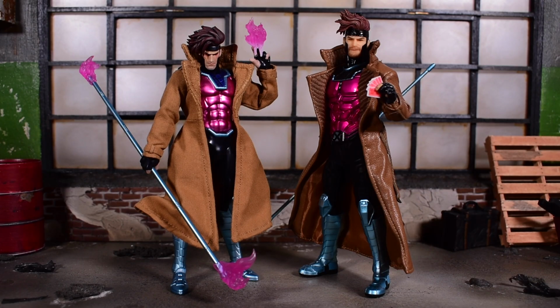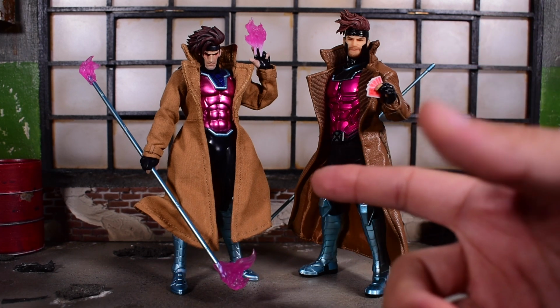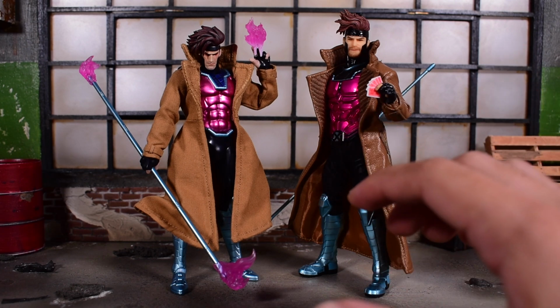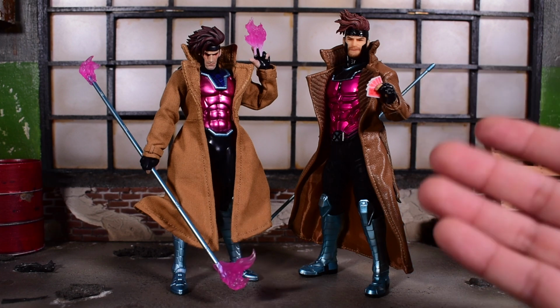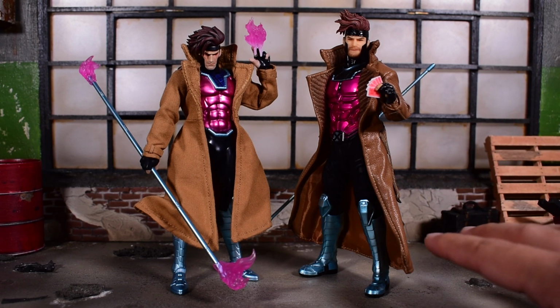Right, so here's a look at him next to the Mezco Toys Gambit, which is one of my favorite Mezcos. It's still a great figure, even next to this Gambit from Mafex. The Mezco one is more of a realistic look. Obviously, the Mafex is based off of the comic book, so the head sculpts are really what looks different here the most because of that fact. But overall, I still enjoy them both. I think I'm going to keep them both.